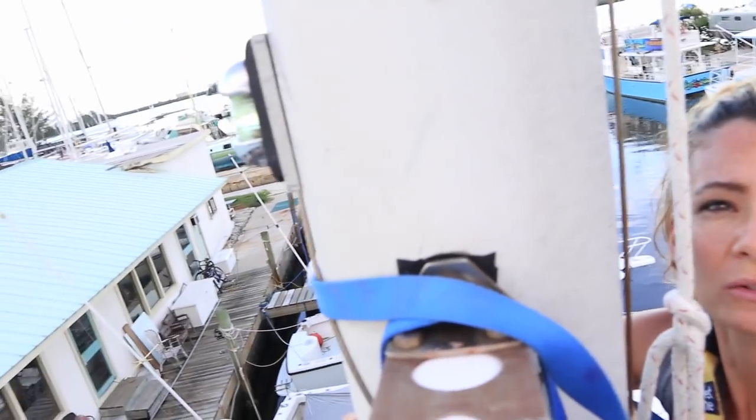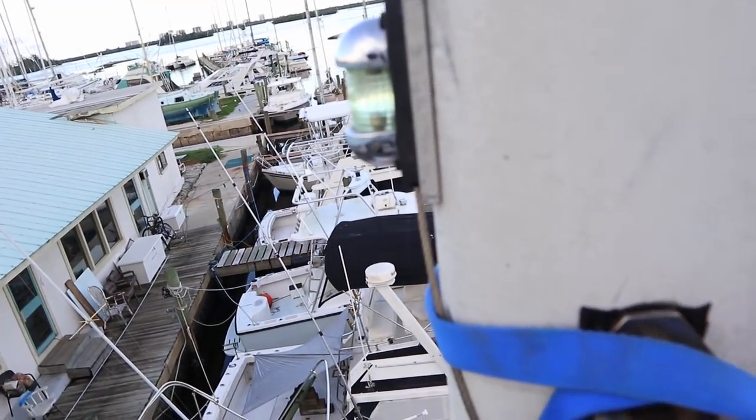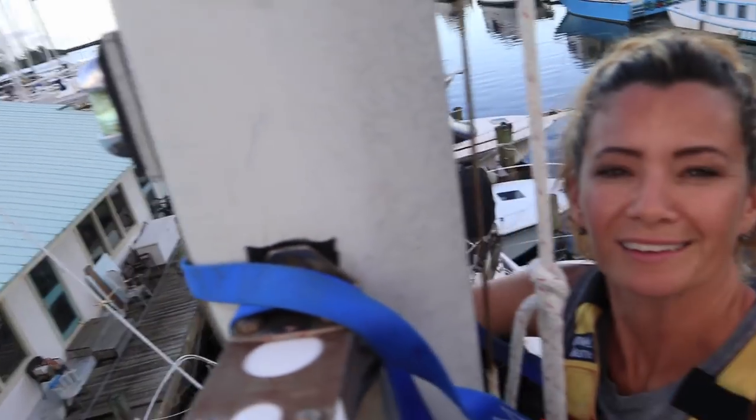So I am up here because we need to change some of these spreader lights, and we've got to change this little guy into an LED light. We can see that. So I've volunteered myself. I don't mind it. Actually, I'm not that afraid of heights any longer, but I was promised a root beer float after.